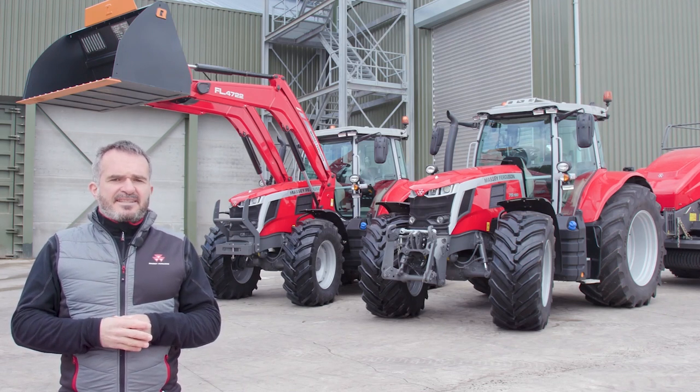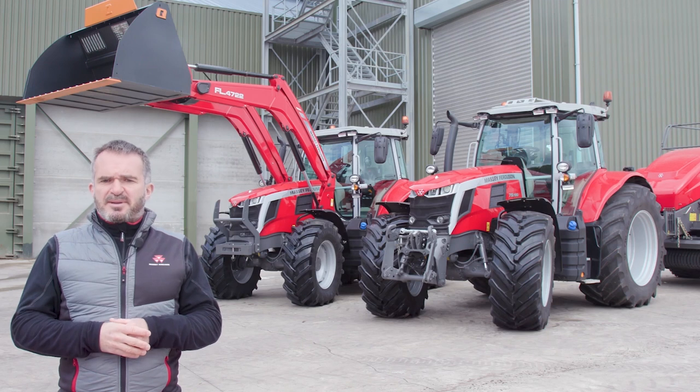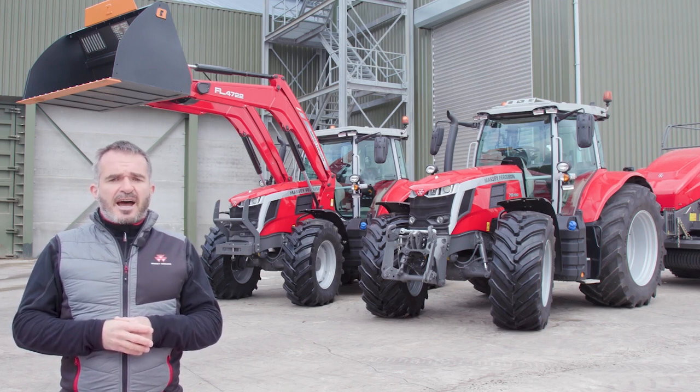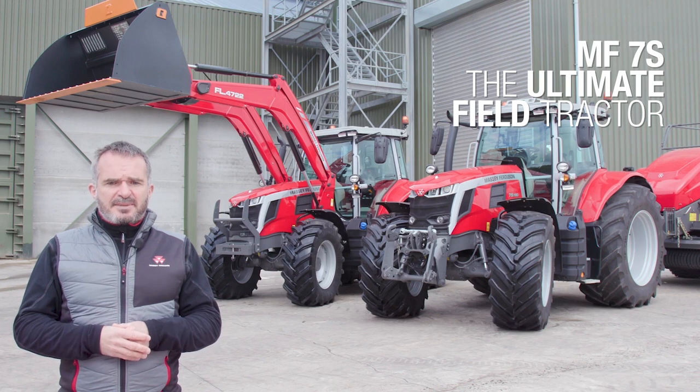The MF7S series is specifically designed for the customer who requires a high performance tractor with ultimate traction and is also able to work efficiently with a wide range of implements. Customers from big livestock farms and arable farms to the contracting sector will benefit from its unique blend of features. This makes the MF7S the ultimate field tractor.